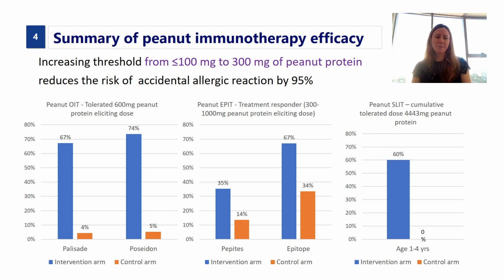So if we summarize the results from the studies that I have just presented, we have the oral immunotherapy trials, which are Palisade and Poseidon. We have the epicutaneous immunotherapy trials, which are PEPIT and Epitope. And then we have the SLIT trials, which, as mentioned before, is not controlled. And what you can see here is that for the Palisade study versus Poseidon, the efficacy was better for the Poseidon study, which was in younger children. Similarly, for the peanut EPIT study, the efficacy was better in the younger children, the Epitope study, and it's harder to compare the SLIT trial, but that was 70% in the per protocol arm.